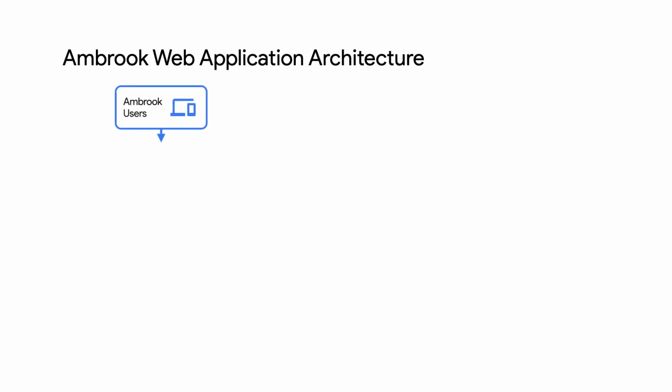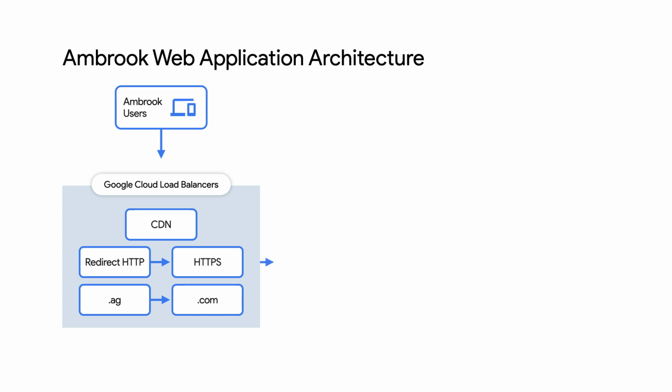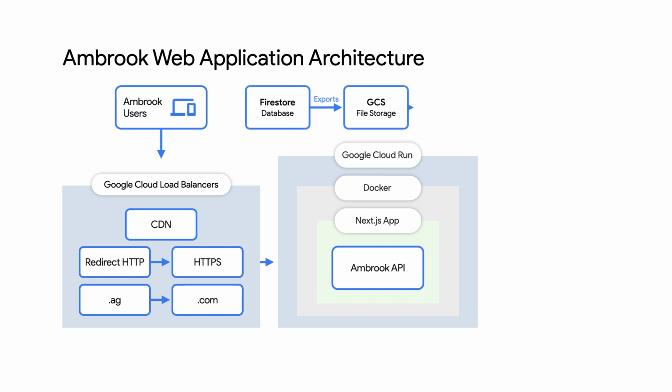Sure. Maybe we could start at the front. Our customers access Ambrook through our web, Android, and iOS apps, which are built in TypeScript and React Native. These applications talk to our web API, which is built in our monolithic Next.js web application, which is written in TypeScript. We deploy that web app on Google Cloud Run using Docker, and we have several services configured for production, both static and dynamic, as well as staging environments.